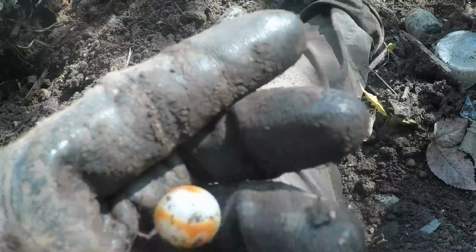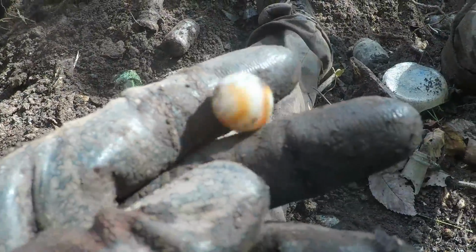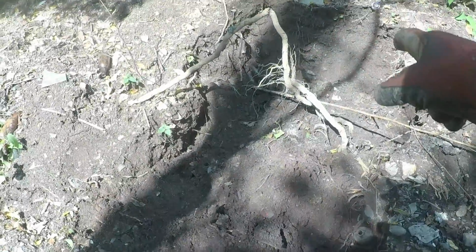Yeah, I think it corkscrews around there. I'd say that might be an acro agate made in Clarksburg, West Virginia. Good find. Later. Alright, I was going up that way, and I started getting out of the marbles, and I come down in here and started going right back in here, and immediately started hitting them.